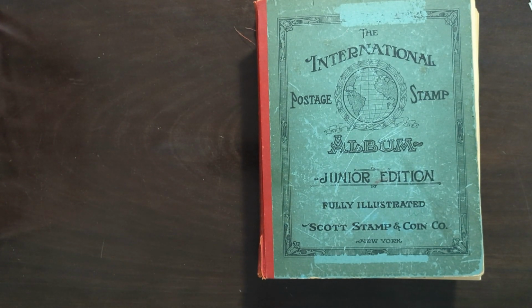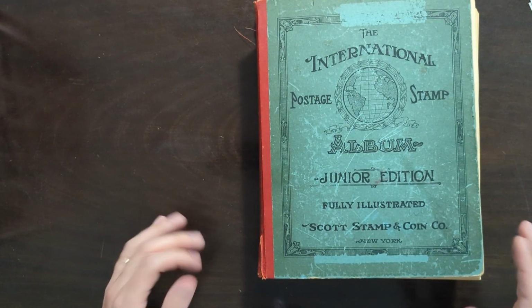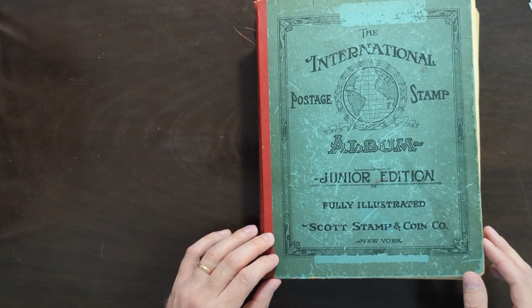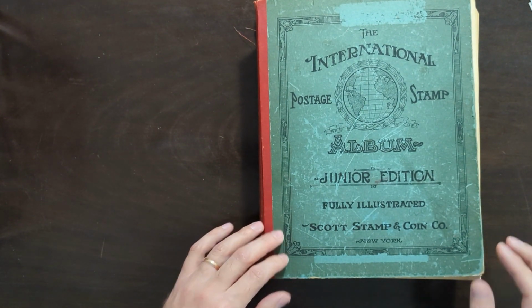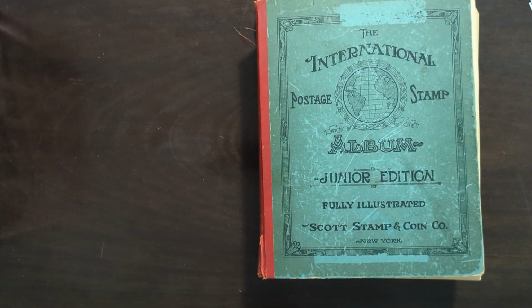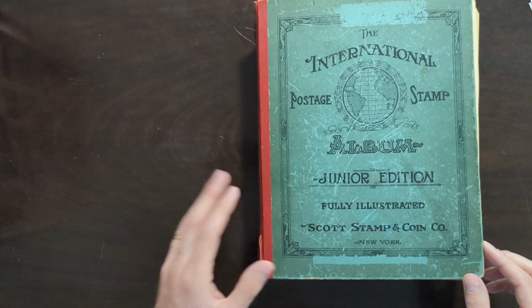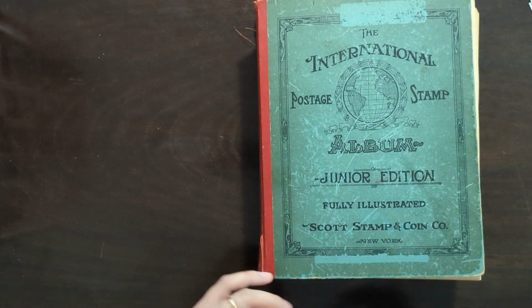In this video, I am very excited to share with you this wonderful stamp album that my father got me for Father's Day. This is a Father's Day present. My folks came to visit my family not too long ago, and we stopped at our local stamp store, and my father really wanted to get me a stamp album or something stamp related. And he knows I'm interested in Middle Eastern stamps, primarily Jordan, but he came across this International Postage Stamp Album, Junior Edition. It's from 1935, so it's super old, but it's really interesting.